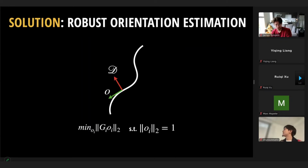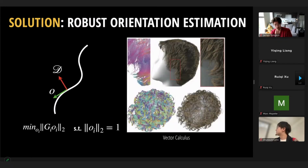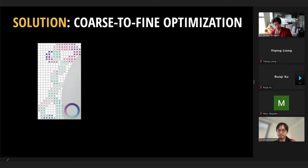Then we were inspired by vector calculus. The key idea is the following. If you want to estimate the orientation O, and you take a derivative of the density, it is always perpendicular. We just solve it as an eigenvalue problem, and we can extract the orientation out of it. Compared against the Gabor filter, this produces a much more coherent and accurate 3D orientation.